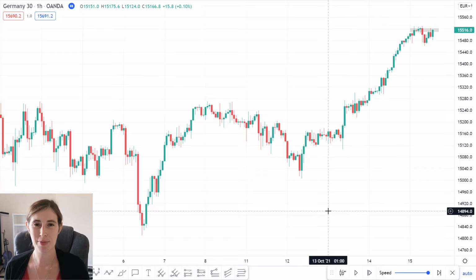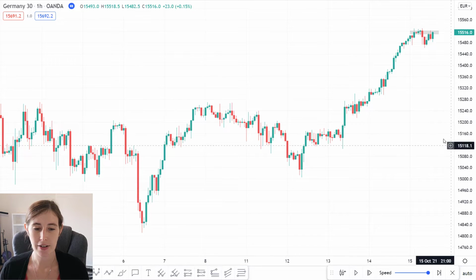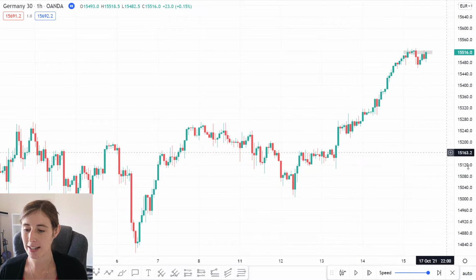Okay guys, so I've loaded up the DAX here on my chart and I've used the back testing tool with TradingView, which has allowed me to take the candlesticks back in time to where it was when I took this trade. So I took this trade on the 15th of October and I'm just on the hourly first to give you an overview of price action, which is what I did before I took this trade using top-down analysis.